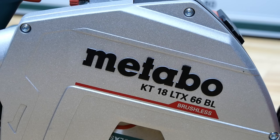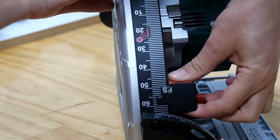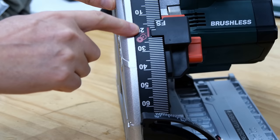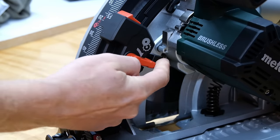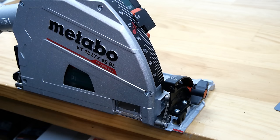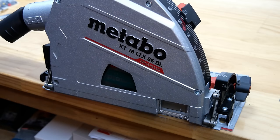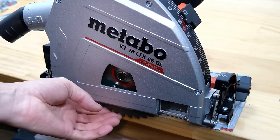Starting with the Metabo KT18LTX66BL 18V plunge saw. To change the blade on the Metabo, you bring up your depth setting to the red area here, the picture of the blades. Anywhere in that area is fine. Turn this dial. It pops out a small piece of plastic there. Place your tool on the edge of a bench or something similar. Use your thumb to unlock the plunge mechanism and plunge the tool until it clicks into place. The blade is now locked.